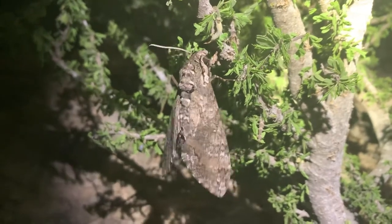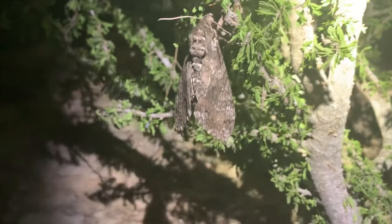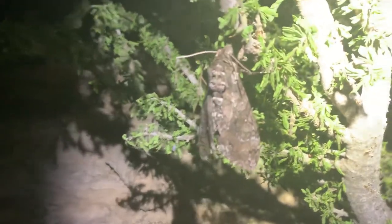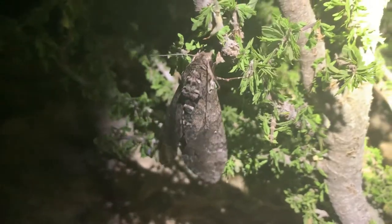Alrighty, here's a really nice sphingid or hawk moth. Sometimes these are called hummingbird moths. This one appears to be holding on in the wind right here. Could be releasing some pheromones, actually. Looks like it is a female moth. Anywho, we're going to go ahead and move on.